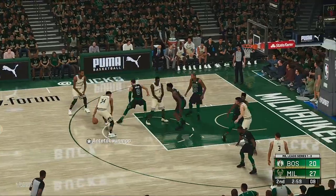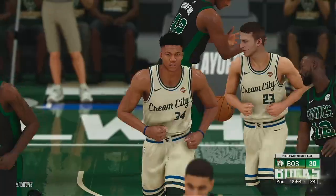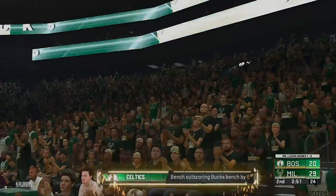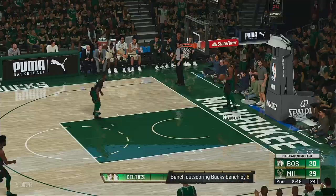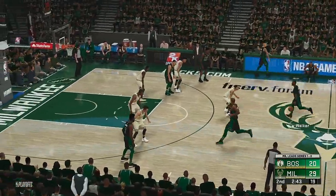Now, here's Antetokounmpo. 8 points for him. And the basket for the fourth time from the field. He's a healthy 4 for 6. Yeah, that's the third bucket in a row from the paint. This defense needs to clog those lanes in the middle.